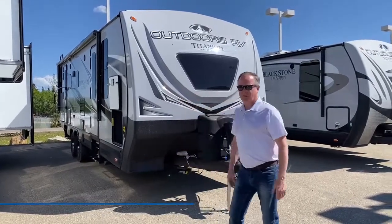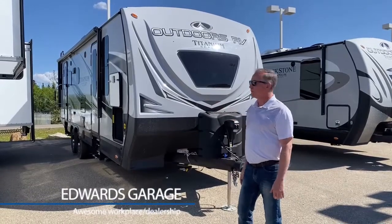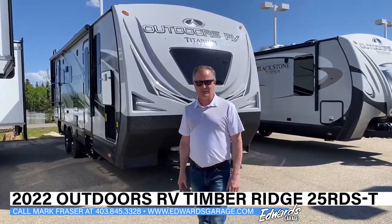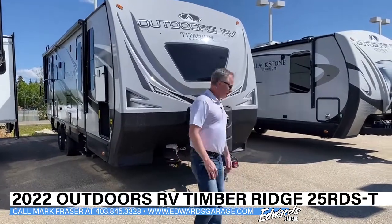Today I'm going to do a walkaround video and an interior walkthrough of this Outdoors RV 25 RDS with the Titanium trim level. So first off, let's start up front here.